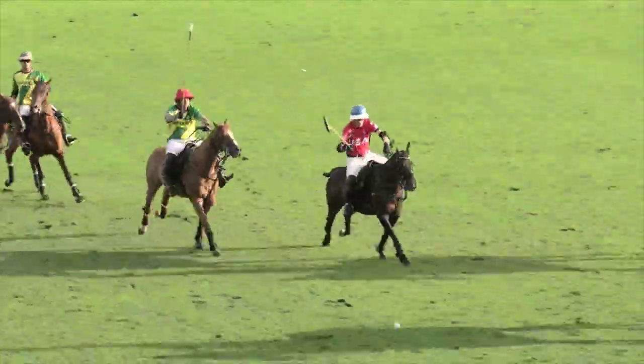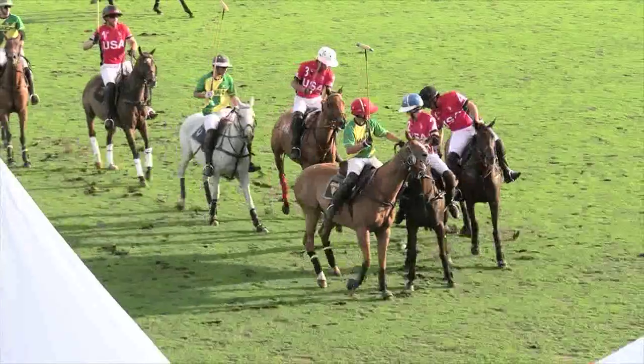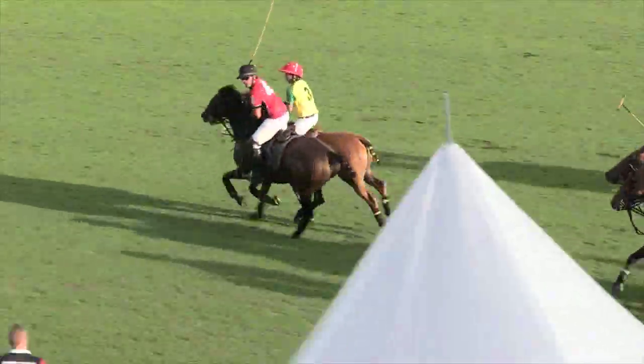Rory rides him off. Sam Clements picks it up. Sam Clements still got it. Kurt's coming towards him. Sam tries to put it backwards. Rory runs into them. Someone needs to move. Look at this. Rory coming out with it. Oh, good hook. Whistle's going.